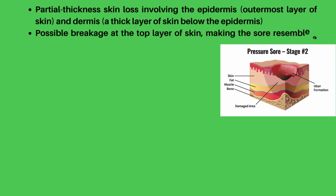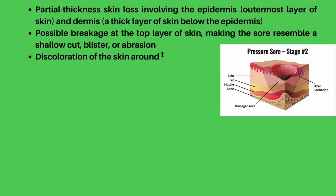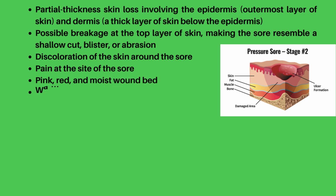There will be discoloration of the skin around that sore area and pain at the site of the sore. The wound usually looks pink, red as well as moist. When you touch it, it will be warm to touch. There will be clear fluid oozing out from that skin.